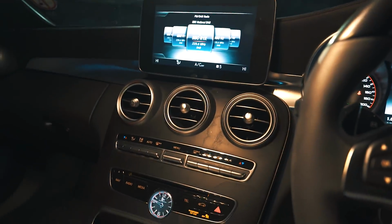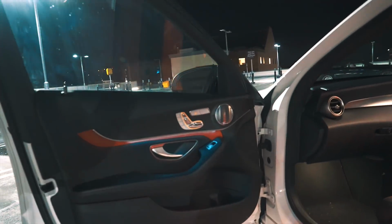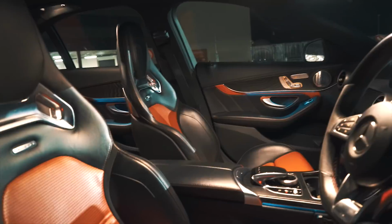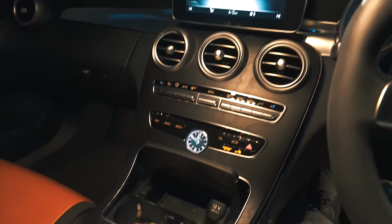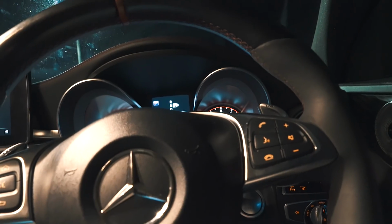But I'm really feeling this interior, man. Look at this, guys. You guys know how much I love my M cars, but you really can see the interior quality in this car is on a different level to the Beamers. I think we'll leave it at that. I'm going to grab my friend who's just sitting there in my car and we'll take the car for a spin.